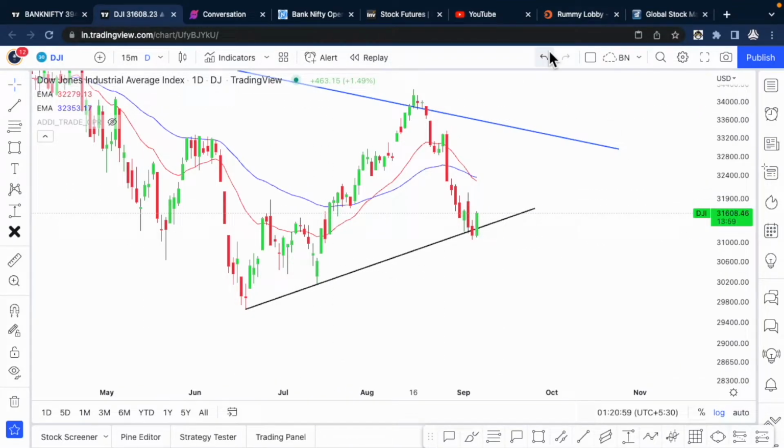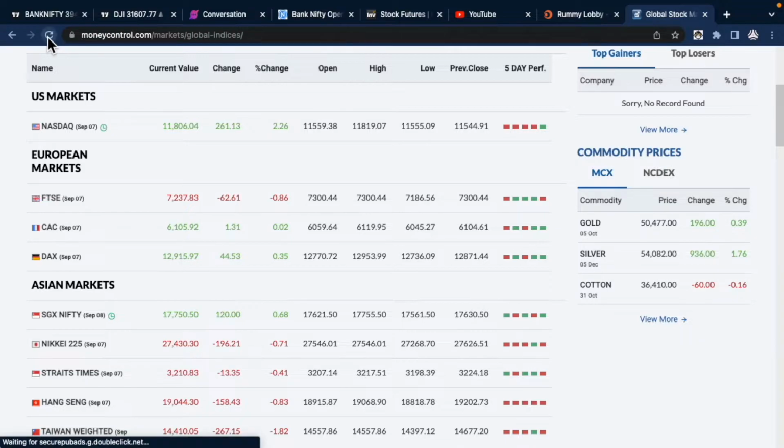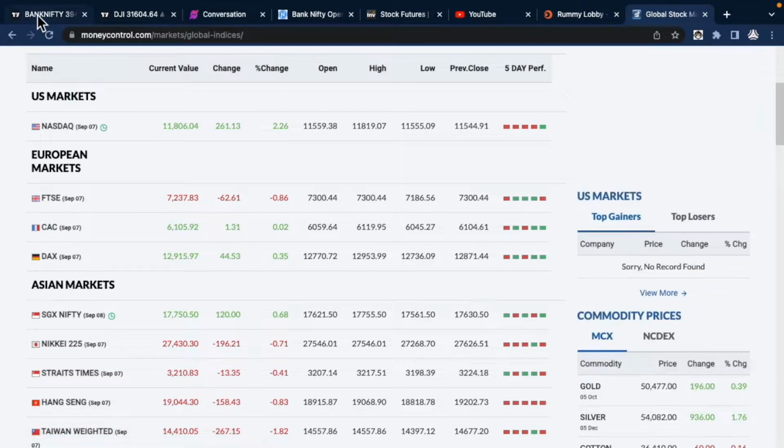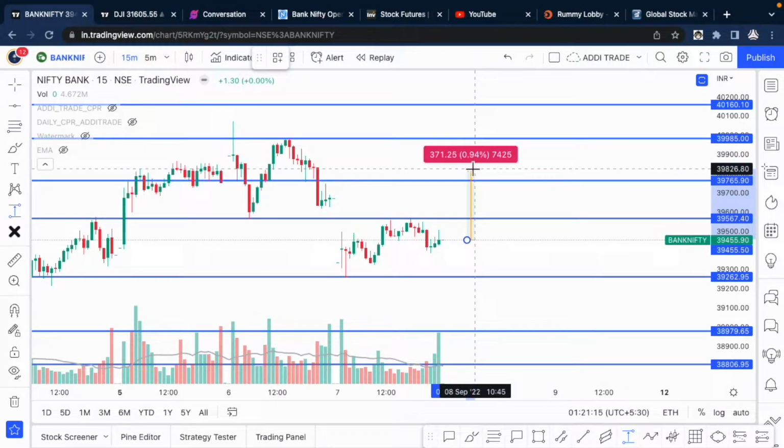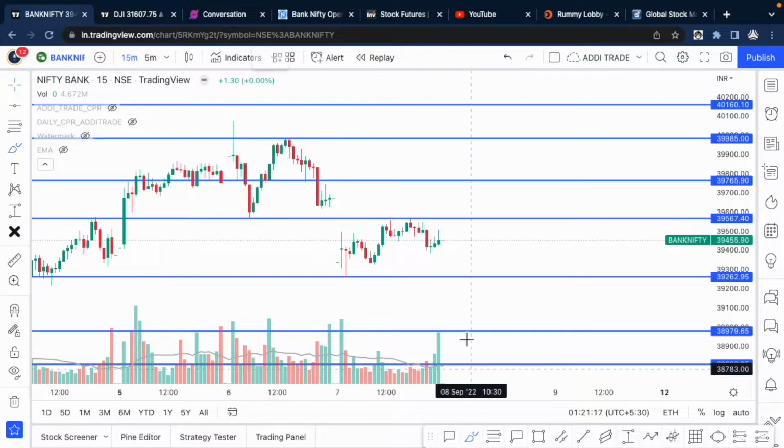So because of this, our SGX Nifty is showing a 120 point gap up. So this is pretty big. Now 120 points in Banknifty from today's close means it will be around 300 or 400 points. We will be directly opening somewhere in this region, about 37,700 or 37,800, definitely above this level of 37,000, definitely above today's high.